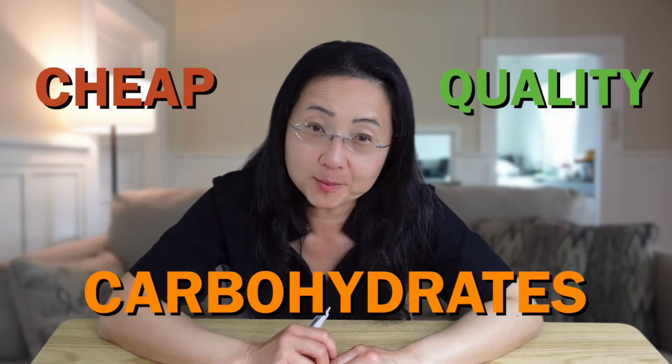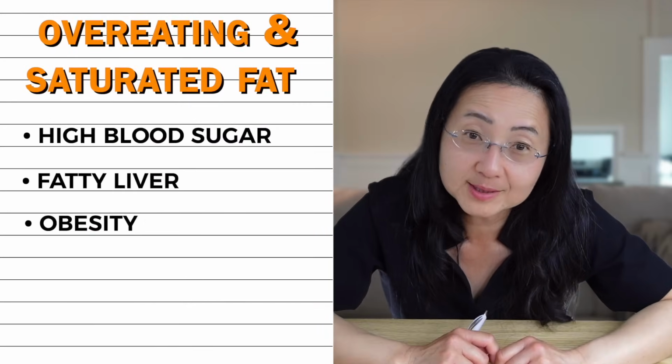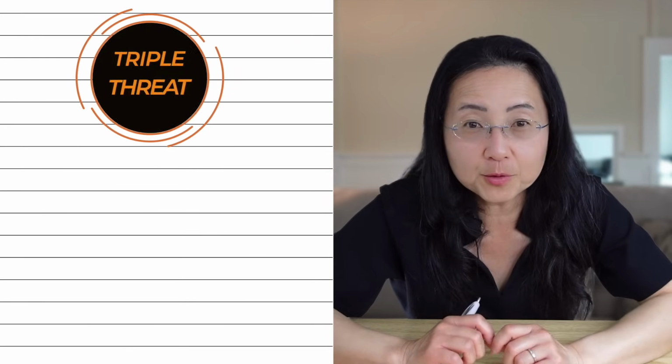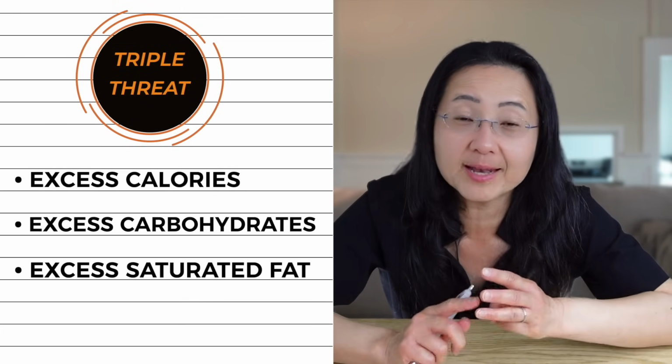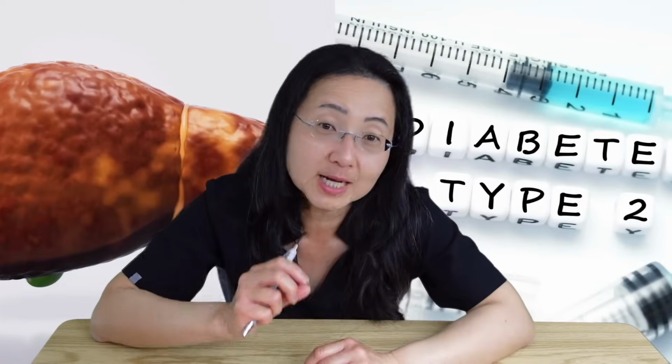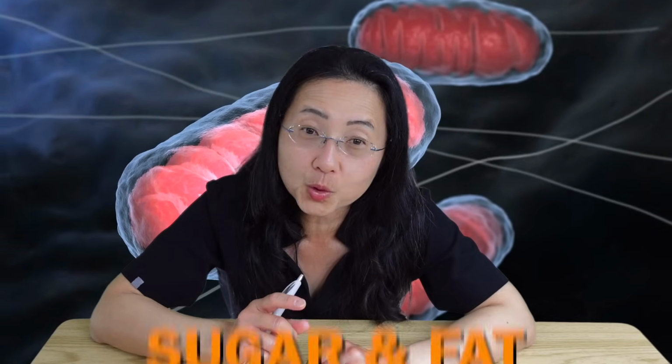And just like jewelry, there are cheap and high quality carbohydrates. And when you overeat cheap quality carbohydrates, especially loaded with saturated fat, you will get high blood sugars, fatty liver, and obesity. And it really needs the triple threat: excess calories, excess carbohydrates, and excess saturated fat to build up fatty liver and type 2 diabetes. And this is because these ingredients in excess are toxic to the mitochondria, the factory that metabolizes both sugar and fat.